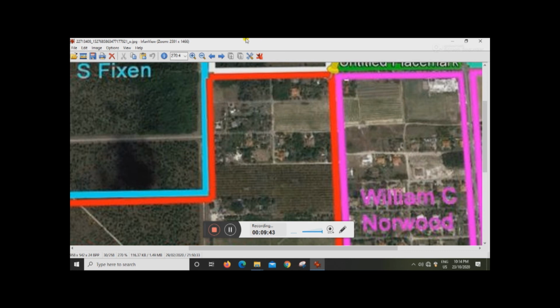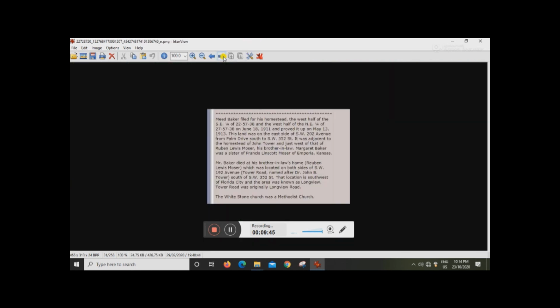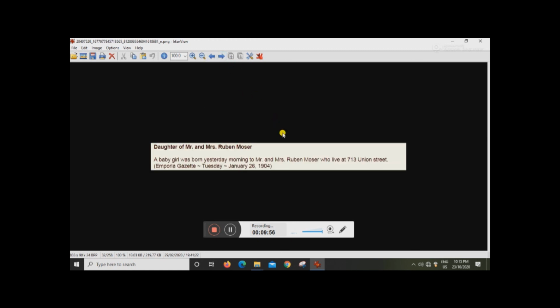Now the other one up here, you gotta watch. Down in here, Reuben Louis Moser, okay? Now, there's other spellings of the name Moser. And I found other things in old newspapers where the same name will show up, but it is not this Reuben Moser. And I'm not sure if this matches the Reuben Moser we're looking at. I don't think so.